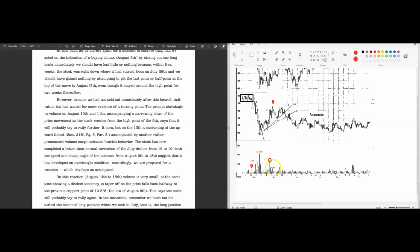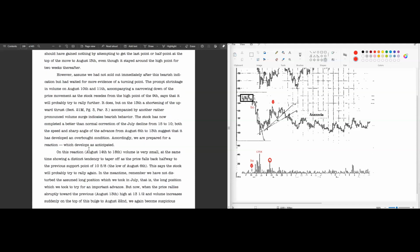Right there. And the key thing is it looks like an upthrust. It just goes up and then reverses, right? The shortening of the upward thrust, or the shortening of the upthrust, whatever, all right? And it has a little volume surge, but it has no follow through.